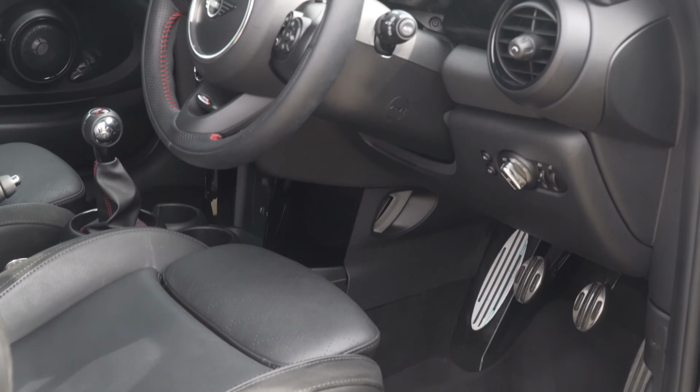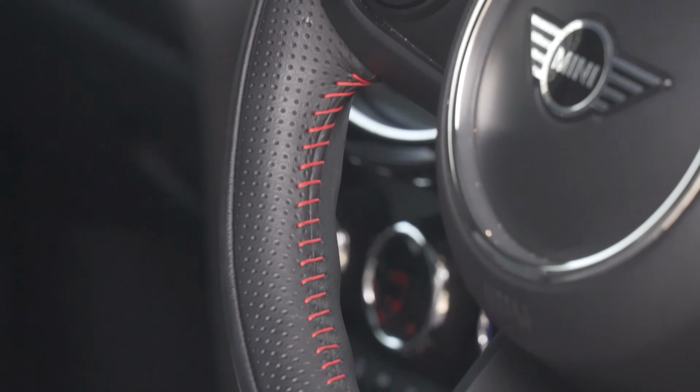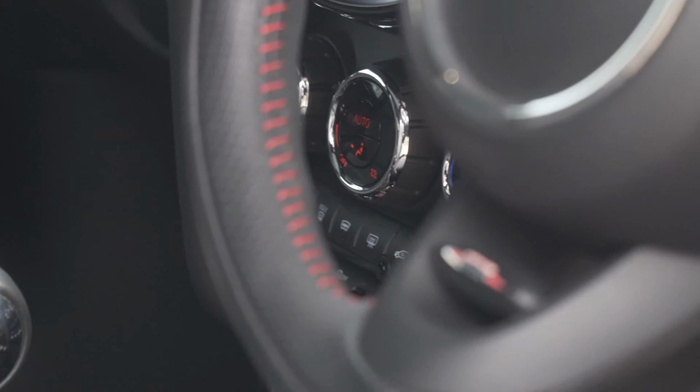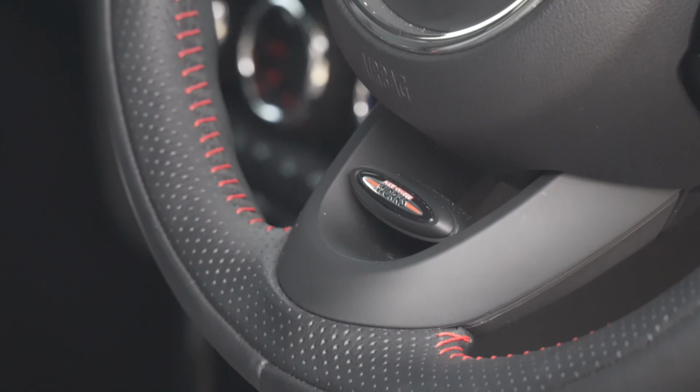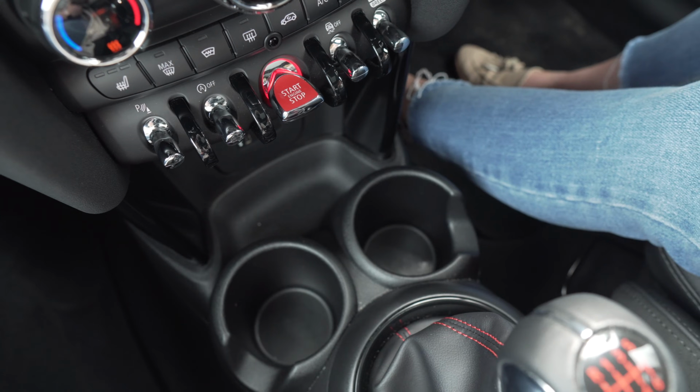Inside, Mini have kept all of the charm of the last 60 years, as well as using really nice high quality materials, so it does feel really good quality. Because this one has a sport pack, it also gets the leather trimmed, red contrasting stitching John Cooper Works steering wheel. Now there doesn't feel like there's a massive amount of space inside. You do get a couple of cup holders in the front, and you do have these rather small door cards.